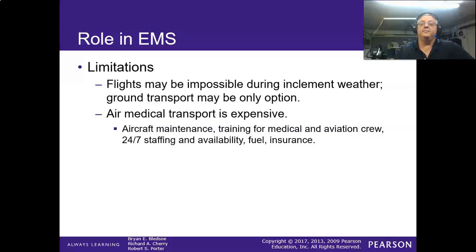Okay. The problem with your air transport service, remember I said it's about $48,000 for a flight. Do we save the patient a lot of money to save 5 minutes? And again, if you're going to live because of that, you can say, yeah, absolutely. But I think that it is very expensive.